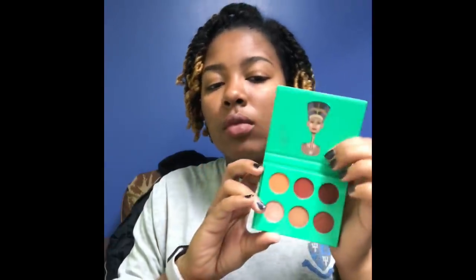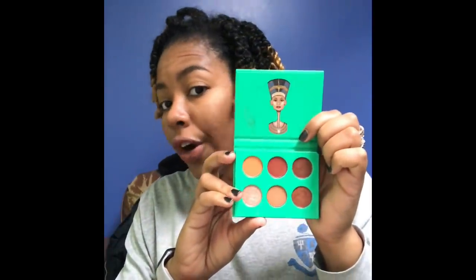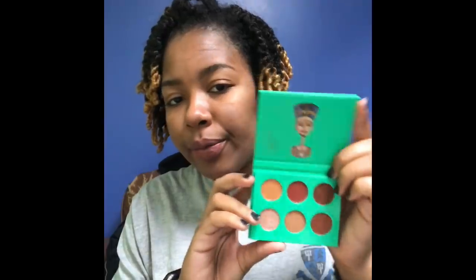A Neutrogena makeup removal cleansing towelette, trial size one. And let's see what else we got. We have the Nubian by Juvia's trial size palette. Already have fingers in it, trying it out.